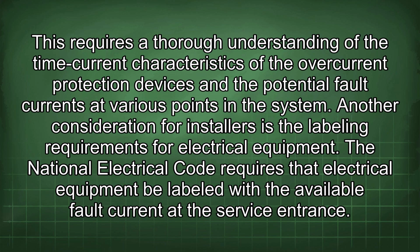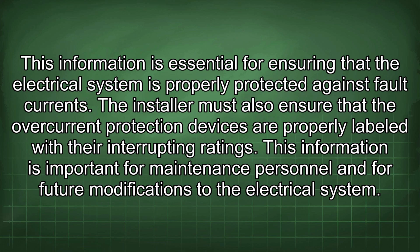Another consideration for installers is the labeling requirements for electrical equipment. The National Electrical Code requires that electrical equipment be labeled with the available fault current at the service entrance. This information is essential for ensuring that the electrical system is properly protected against fault currents. The installer must also ensure that the overcurrent protection devices are properly labeled with their interrupting ratings. This information is important for maintenance personnel and for future modifications to the electrical system.